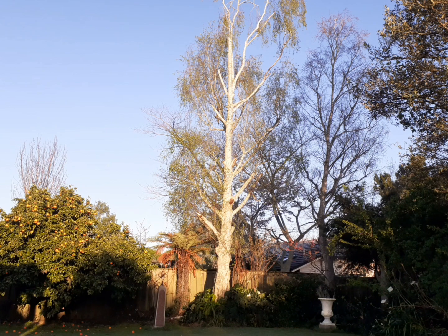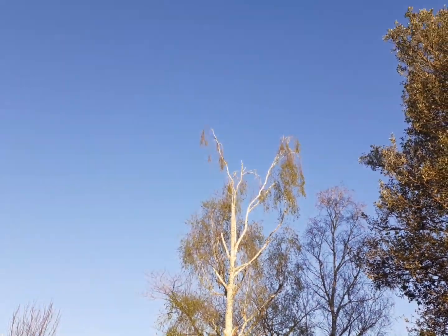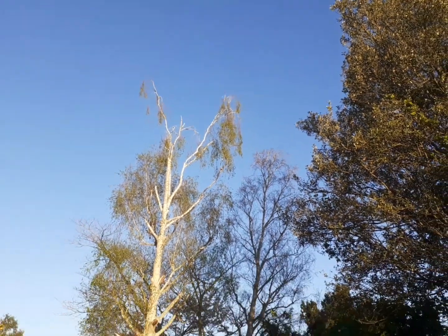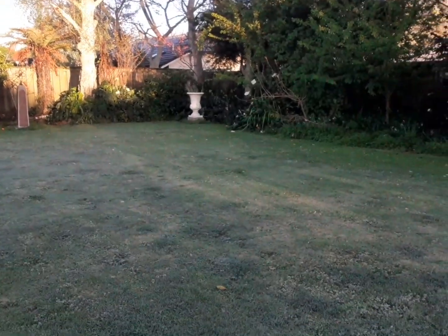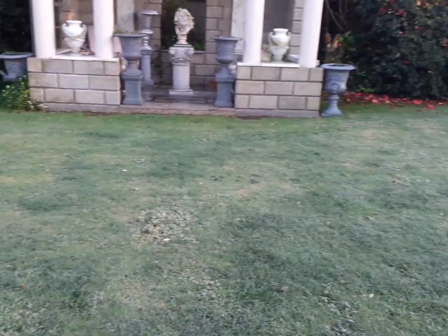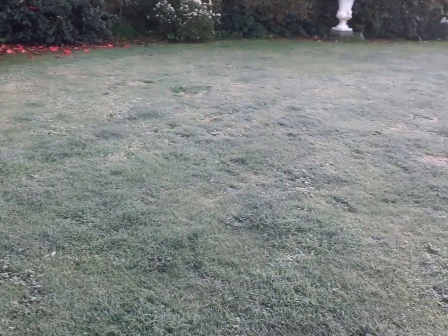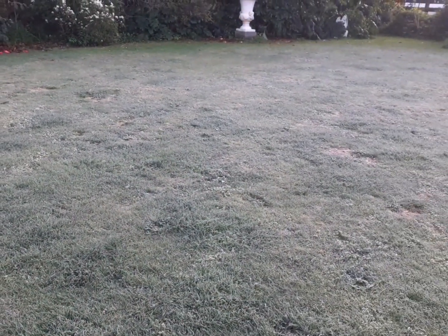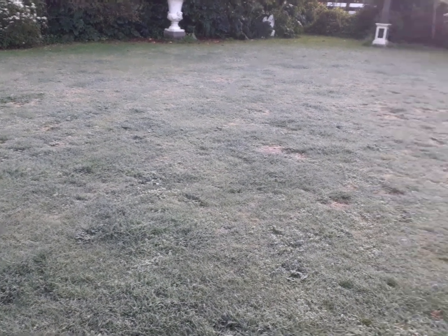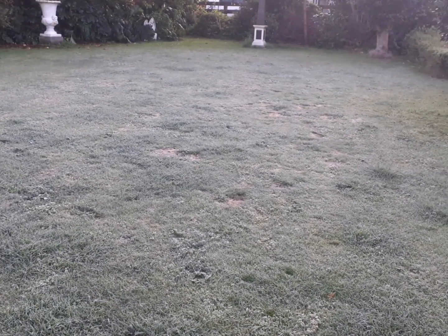Well, the sun is coming up and it's going to be a beautiful, beautiful fine day. Look at that sky. Absolutely beautiful blue. But the thing is, what is on the ground is a frost. Frosty, frosty. It's only 2 degrees. 2 degrees and feeling cold.